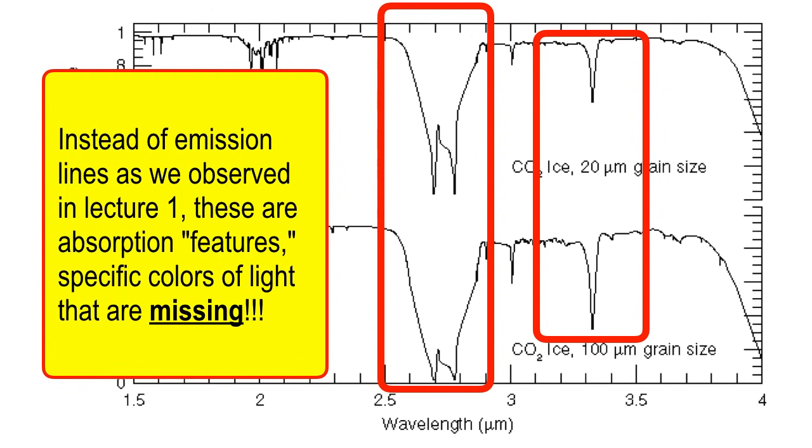An astronomer can look at that and think, ooh, that's right at the wavelength for CO2 ice. They can even figure out how big the little crystals of CO2 ice are up in the atmosphere. That's what this is doing. So it's kind of cool. And so these absorption lines are another way of using the quantum fingerprints. It's like they're stealing certain colors of light instead of producing certain colors of light.